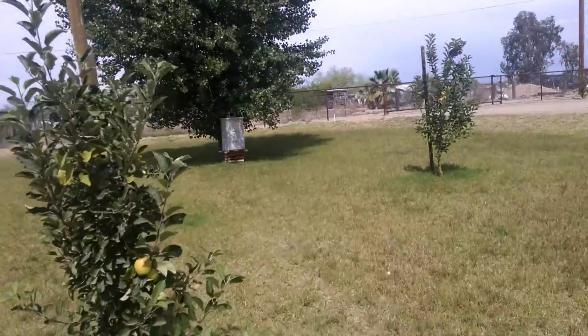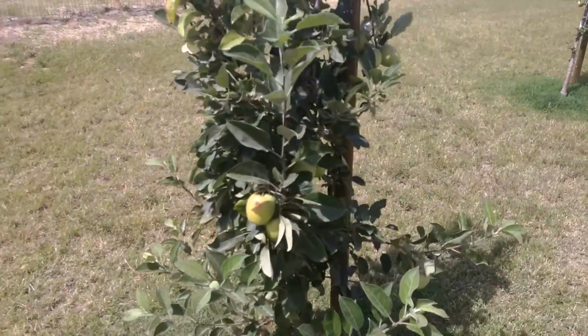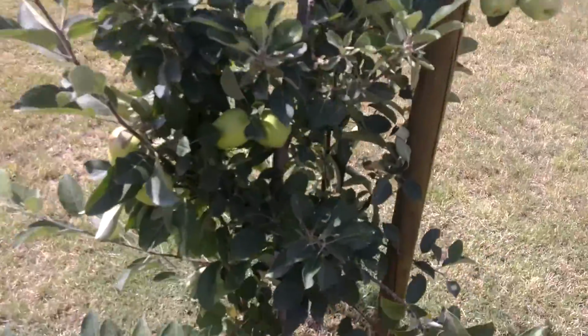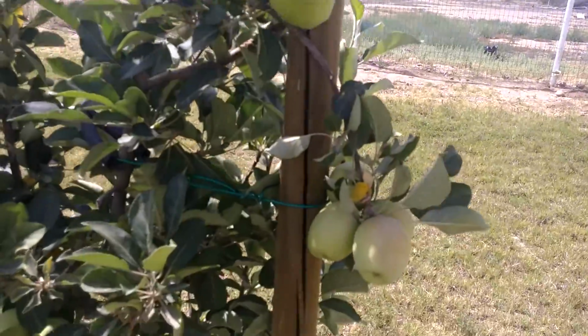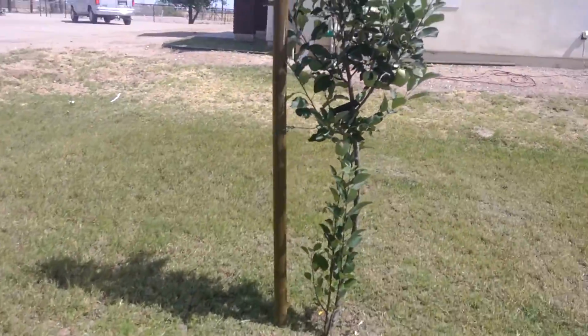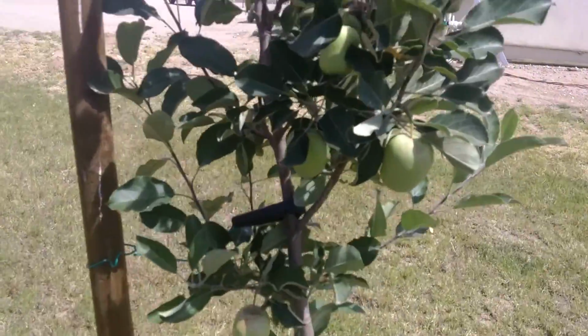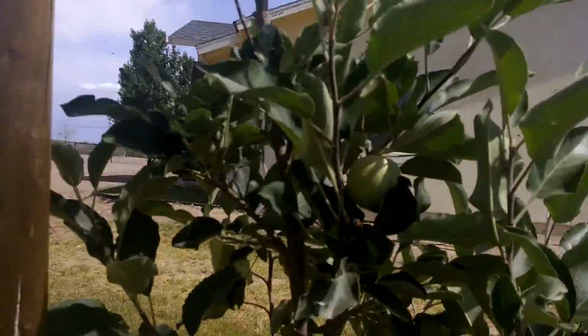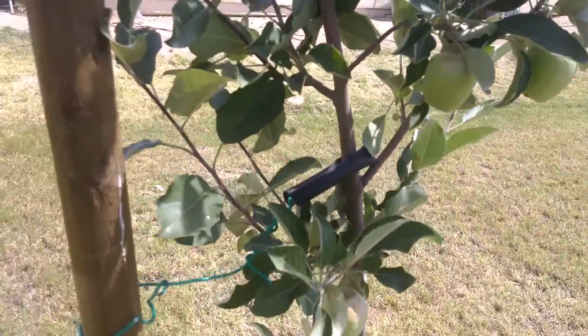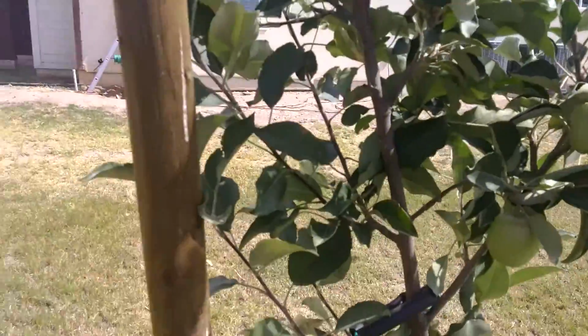This is our apple trees, and these are Anna apples. They grow pretty well in Arizona. Here's some Anna apples, pretty good. And then over here is some more. These are Anna apples as well. You can see them. This tree was a replant. The one that was here didn't do so well, so we planted this one last year. So not too bad for the first year of production.